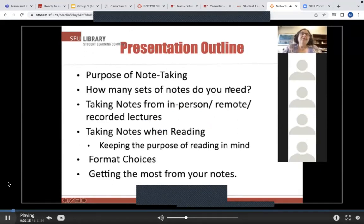Okay, so this is what we are going to do today, what we're going to be talking about. So what actually is the purpose of taking notes? The purpose really should be informing what sort of notes you're taking. So it's actually a very practical question. How many sets of notes do you need for a given course? And then we're going to go into specifics about lectures.